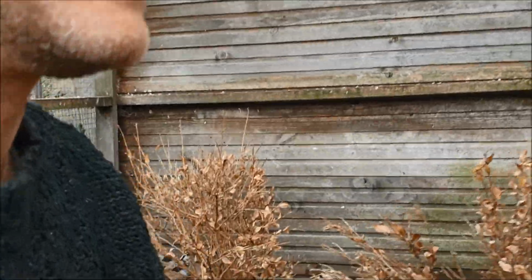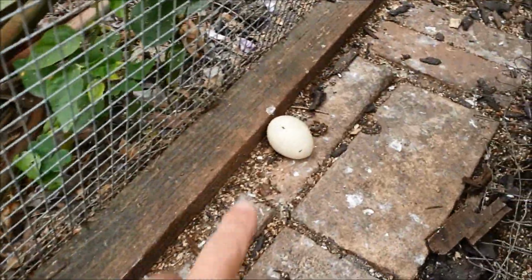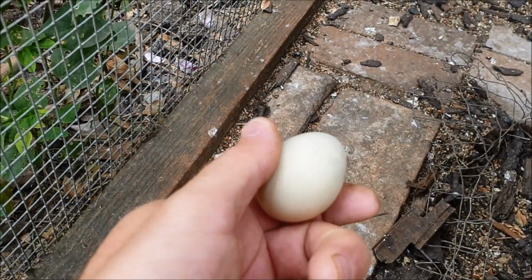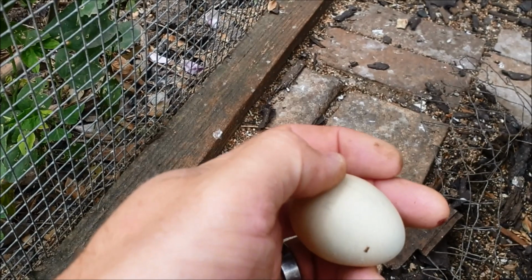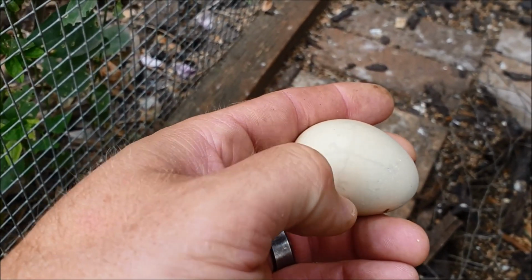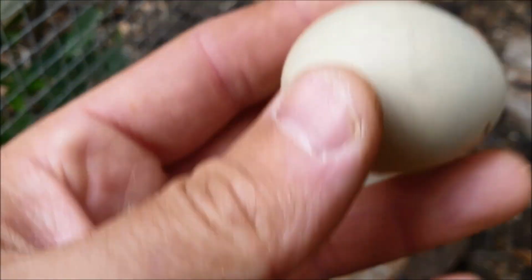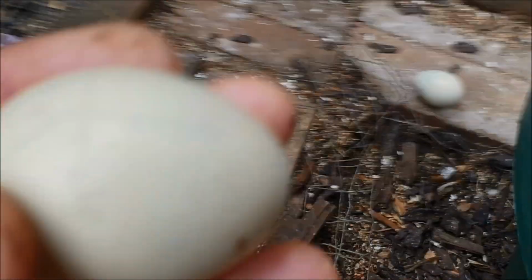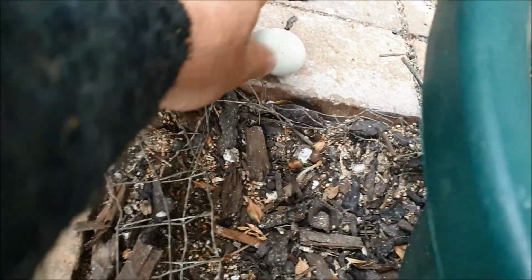So Eve has laid a few more and there's one down here, and you can see, unlike chickens, they don't really lay them in a nest unless you keep them in a really, really big run. You can see actually this cross indicates this egg, unfortunately, has got a crack in it, but we'll candle that and have a look. There's another one around here, so let's just grab that.